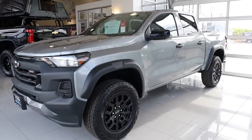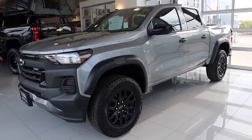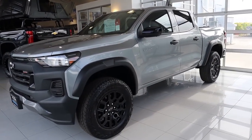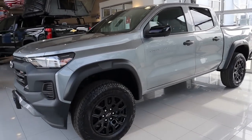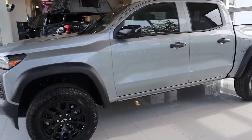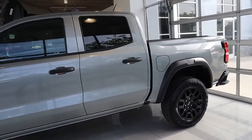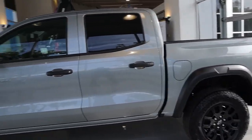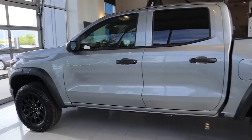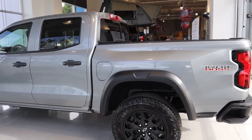Okay, so about the 2023 Chevy Colorado. Well, this is the third generation of the Colorado, and if you're not familiar with what this is, it's a mid-size pickup truck that competes with the likes of the Toyota Tacoma, the Jeep Gladiator, the Ford Ranger, and the Nissan Frontier. And it's brand new, newly restyled for 2023, and it comes with a lot of features and amenities that we're going to show off in today's video that make it a really competitive vehicle when you're comparing it against some of that competition.